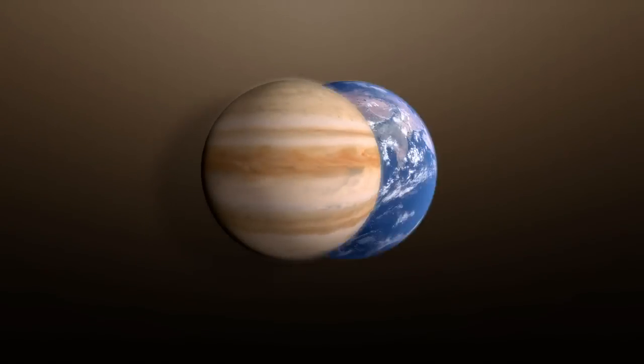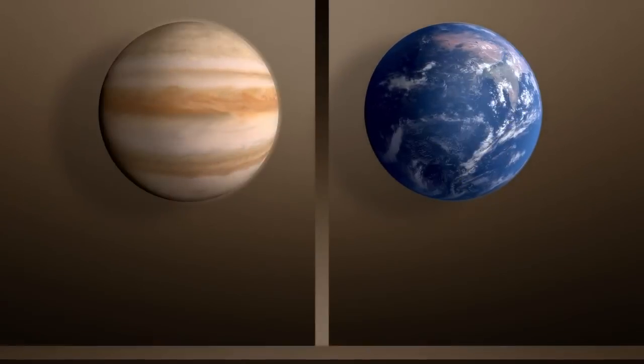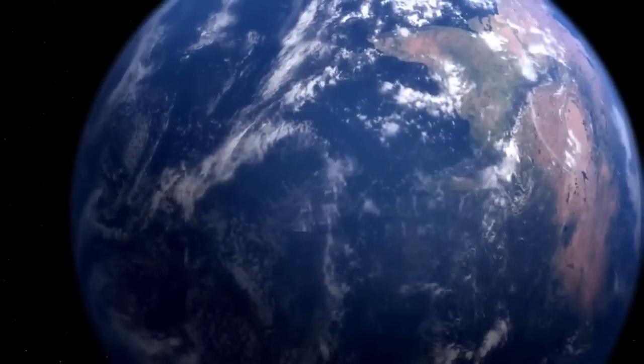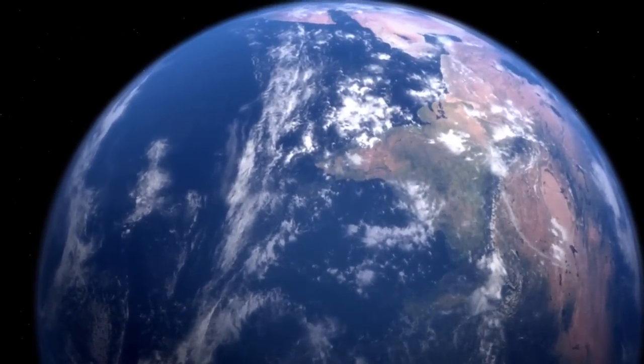Now, Jupiter and Earth are very different planets. We don't have land and we don't have seasons on Jupiter. On the other hand, we see very similar weather phenomena. So being able to understand and study another planet teaches us a lot more about what's common in an atmosphere, such as on the Earth.